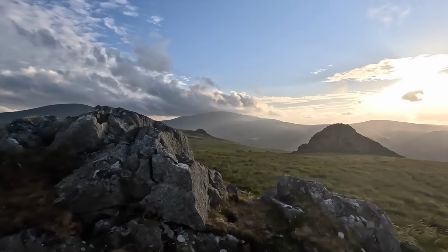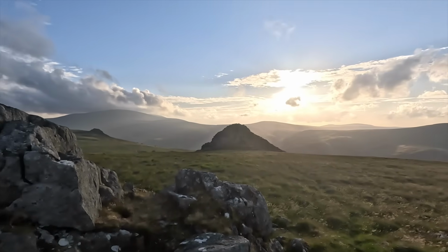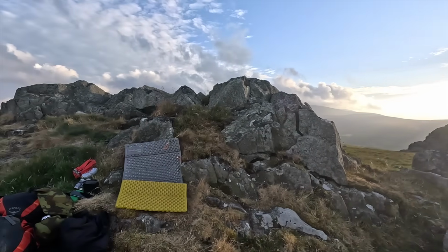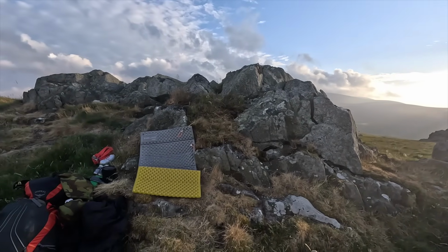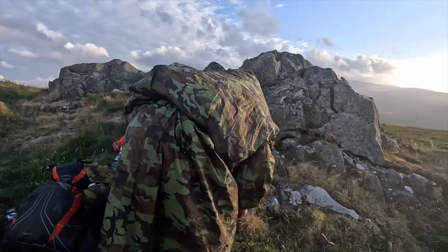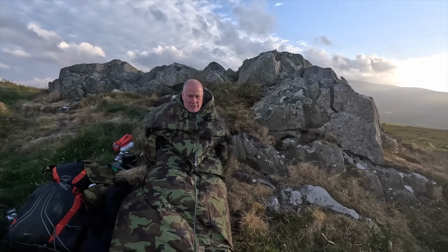Oh, look at the Cheviot, man. Beautiful. Look at that sun coming down there. It's going to be a nice sunset if the weather plays ball. But I've got a lush little place to sit here. Look, so this is it, basically. Get me mat, and I could just sit here all night.